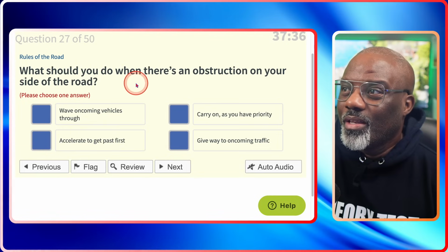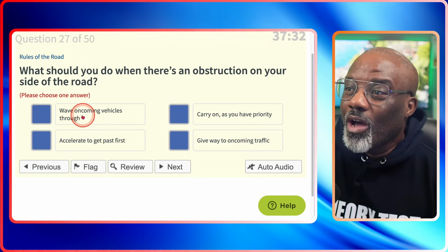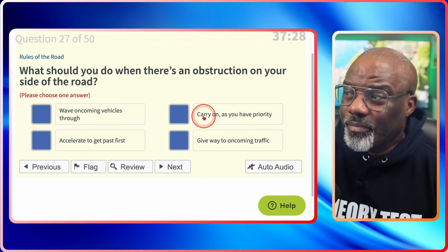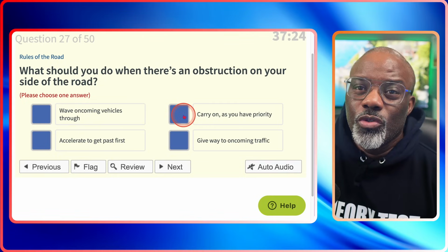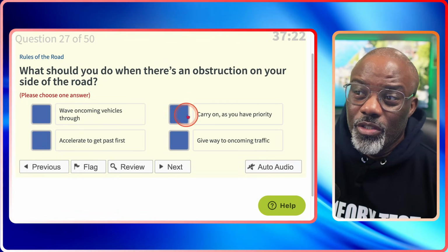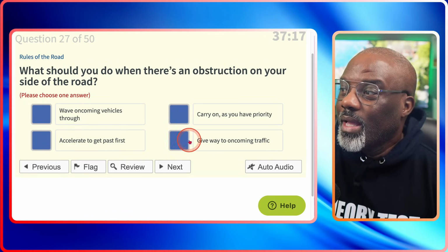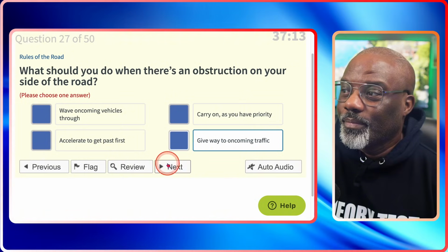What should you do when there's an obstruction on your side of the road? Wave oncoming vehicles. We already established now from previous questions, we never wave. Carry on as you have priority. If the obstacle's on your side of the road, you do not have priority. The cars coming towards you do. Accelerate. Again, you've got to accelerate, so I'm not even going to carry on reading that. Give way to oncoming traffic, which is what you should do because they have priority.